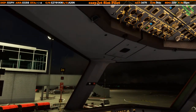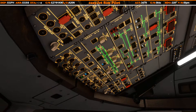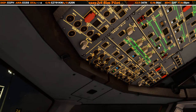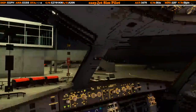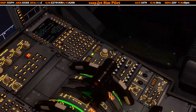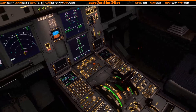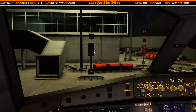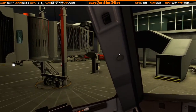Seatbelt signs can come off. Beacon lights can come off as well. Fuel pumps. And let's now connect the external ground power. And set standby squawking 2000. Lovely. Okay, welcome to London Stansted. Yeah, look at this little baggage cart dragging around the Jet2 baggages. Be nice to see one fall out occasionally.